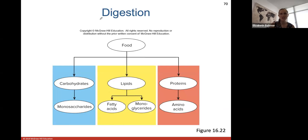So here we have digestion, digesting food, breaking it down into the simplest components we can: carbohydrates, lipids, and proteins. Carbohydrates get broken down into simple sugars or monosaccharides. Lipids get broken down into their fatty acid and monoglyceride components, and proteins get broken down to their smallest amino acid components.